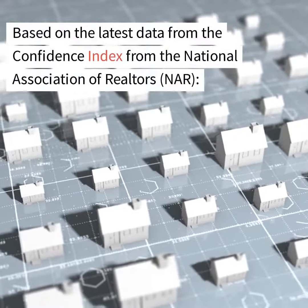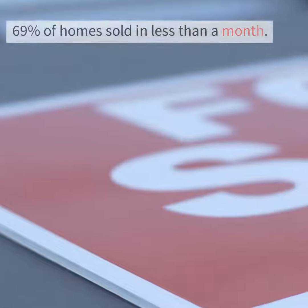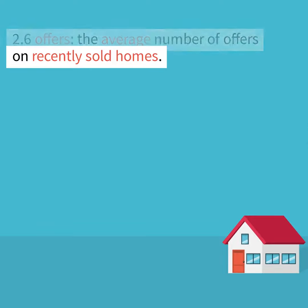Based on the latest data from the Confidence Index from the National Association of Realtors, NAR, 69% of homes sold in less than a month. And 2.6 is the average number of offers on recently sold homes.